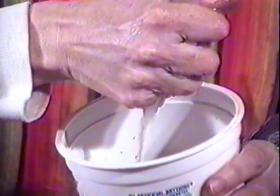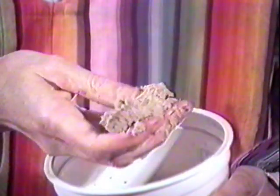After it cools, I pour the mush into containers like this and I keep it in the freezer. When I'm ready to use the acorn, I take it out of the freezer, I thaw it out, and it's like this. It separates from the water, and you can squeeze all the water out, and this is what I cook with.